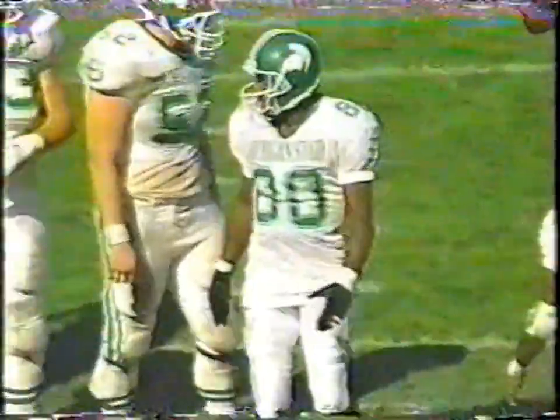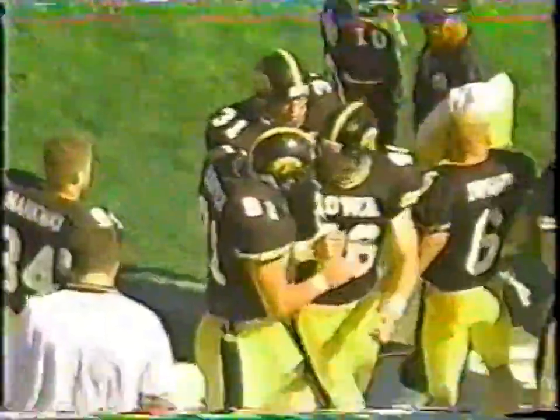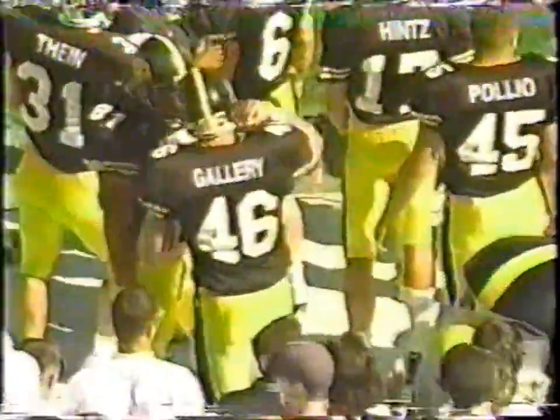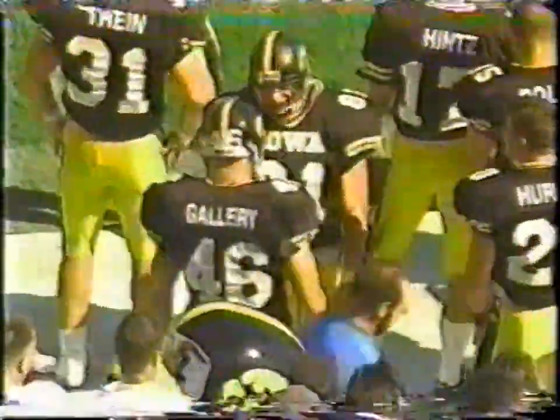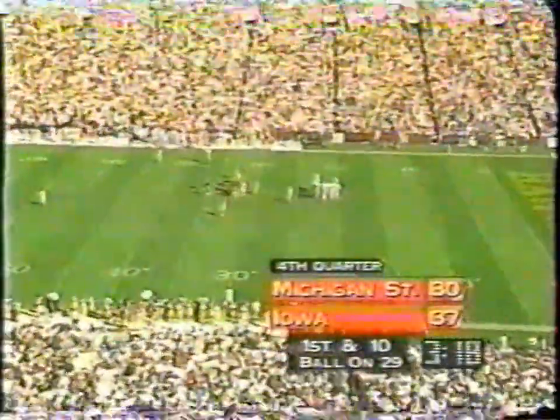A huge kick. And Mason had some room, but Mason isn't healthy, and he wasn't able to do anything with the extra time he had with the ball. Nick Gallery, the leading punter in the Big Ten last year, also leading in the Big Ten this year, comes up with a big punt at a very important moment of this game.